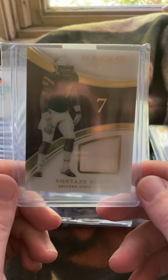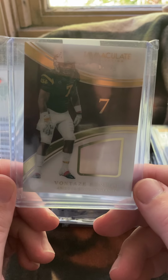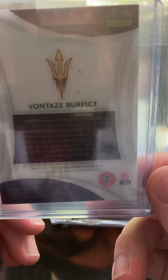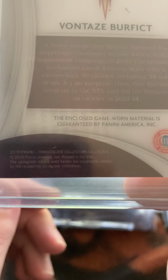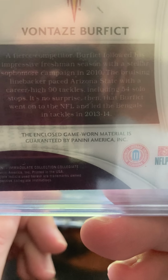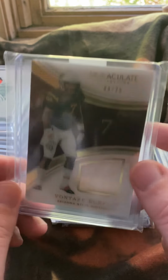Next, we have Immaculate in his college uniform. He played for the Arizona State Sun Devils. And let's see, what year is that? It is a game worn 2016. So I don't know if that's college game worn or if that's NFL game worn. Interesting.